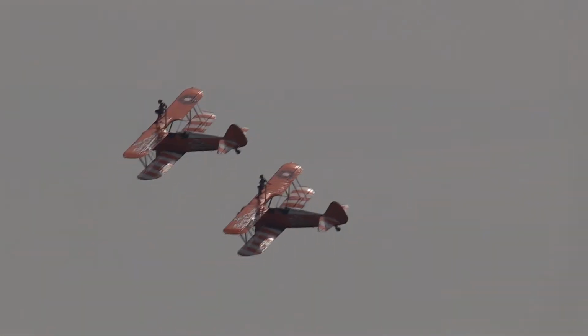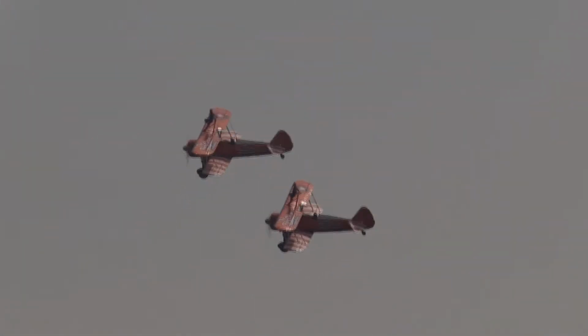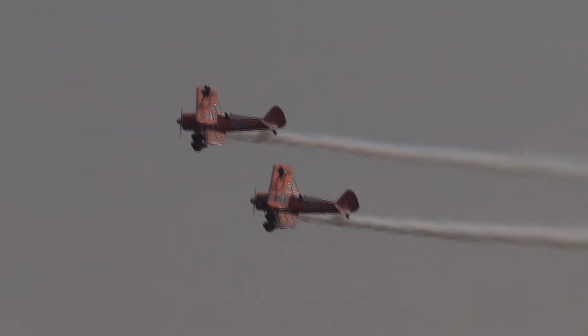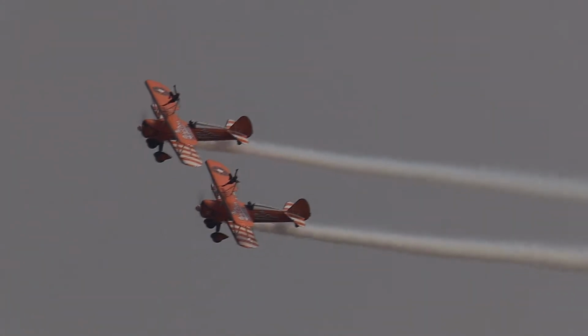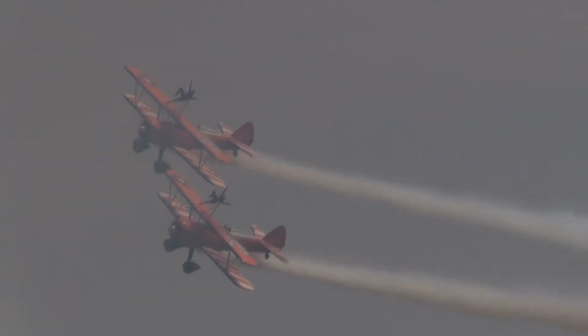This is a display that's been honed over very many years' experience. The pilot's working very hard as well as the girls. Different maneuvers to number 2.